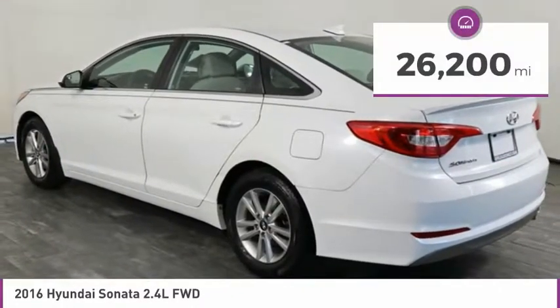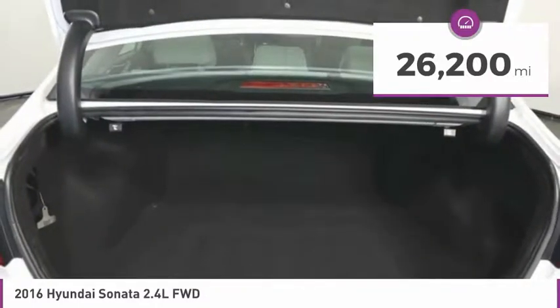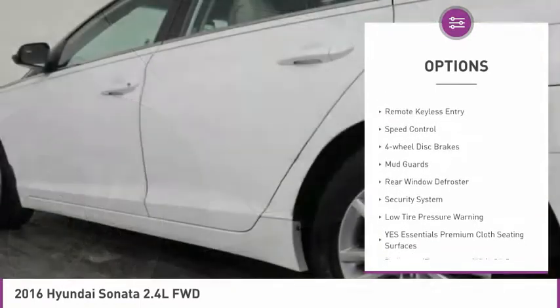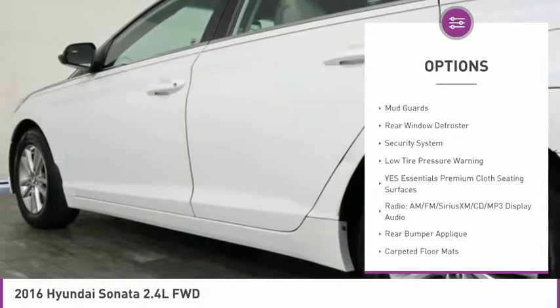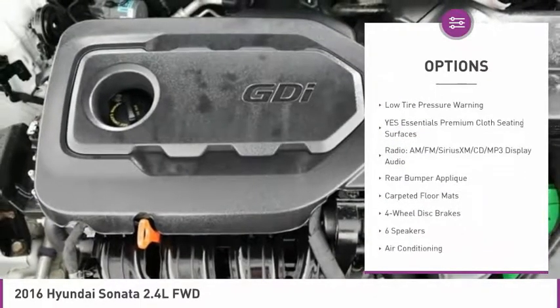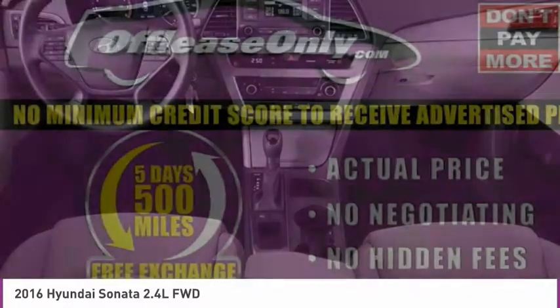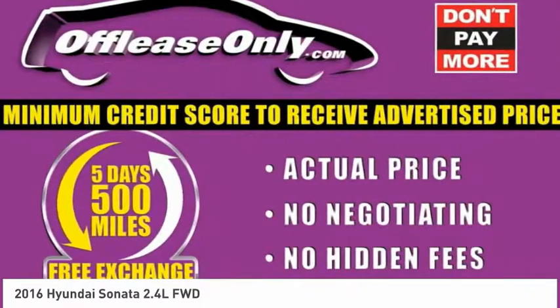This vehicle has less than 30,000 miles. Here are some of this vehicle's great options: electronic stability control, alloy wheels, brake assist, remote keyless entry, speed control, four-wheel disc brakes, mud guards, rear window defroster, security system, low tire pressure warning.